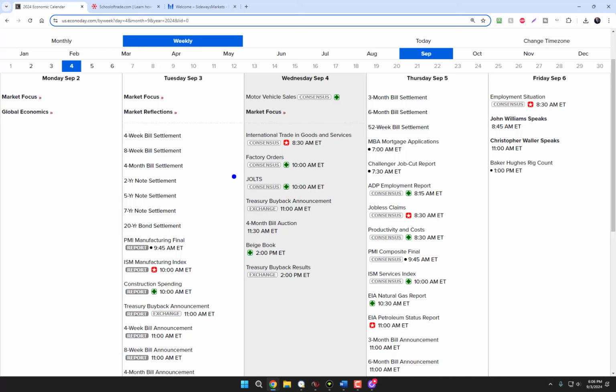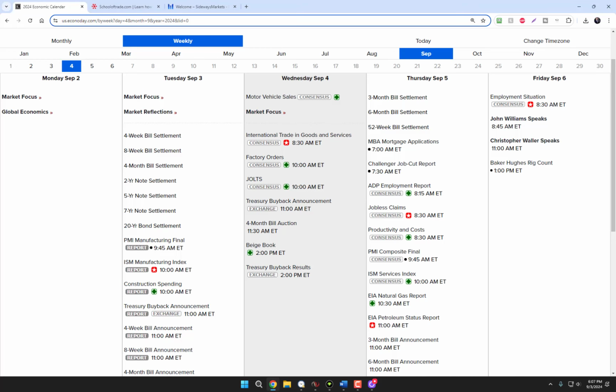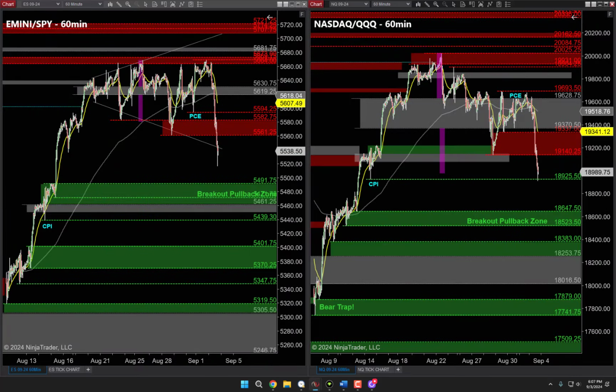First things first, the biggest news of the morning tomorrow morning is that JOLTS report at 10 o'clock Eastern time. Keep that on your radar. And if you trade tomorrow afternoon, that Beige Book at 2 o'clock Eastern time, those are our two news events we're watching. Now, of course, tomorrow we trade the morning session in our morning trade room, so we'll definitely want to keep an eye out around 10 o'clock Eastern time. Anytime we see news around 10 o'clock Eastern time, we always pay attention. But keep that JOLTS report on your radar tomorrow morning, and of course the Beige Book tomorrow afternoon. Those are two items on my radar for Wednesday.